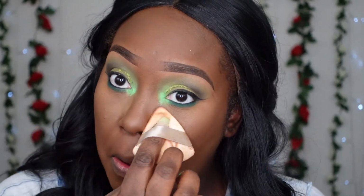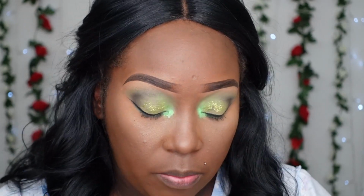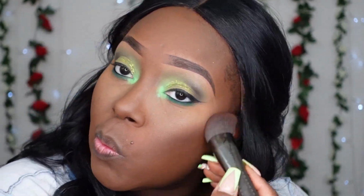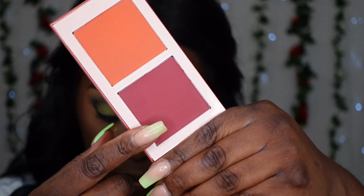And then I'll be back. And then I thought about it. I was like, let me just finish up my face in general before I go ahead and continue with the look. I'm gonna contour, going in with Beauty Bakerie. For my cheeks, I'm gonna go in with this color right here.